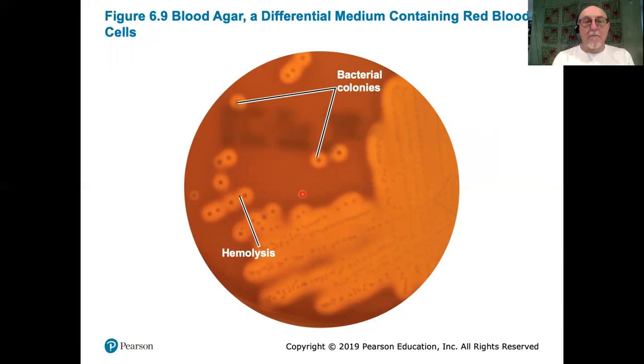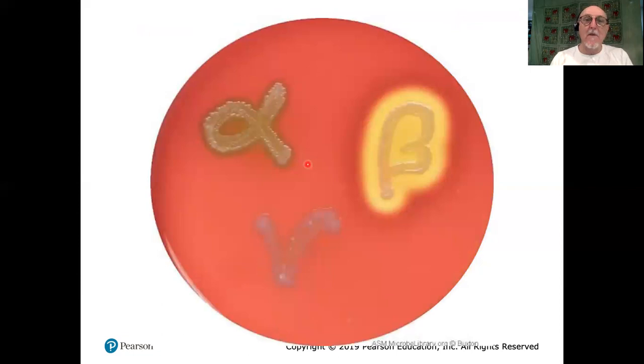So you grow them on and have a look here and you'll see, here is the bacterial colony right in the center here. These are single colonies here. And surrounding them there, you can see there is a halo. That halo is what makes blood agar differential, because the halo can have different characteristics. And here they are, the characteristics are alpha, beta, and gamma. So alpha, let me do beta first, because it's the easiest one to understand.